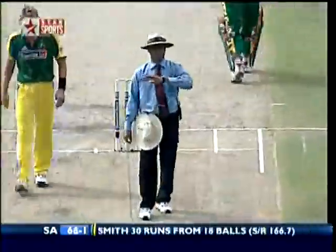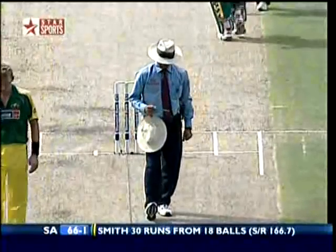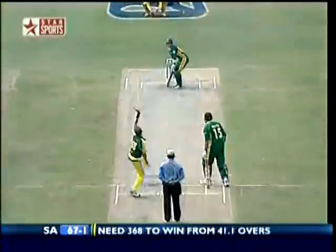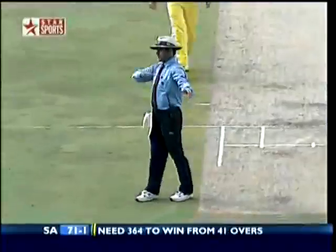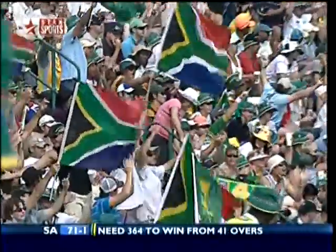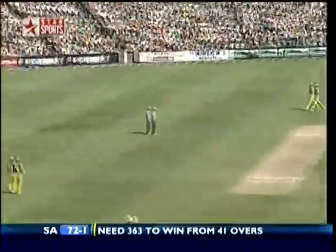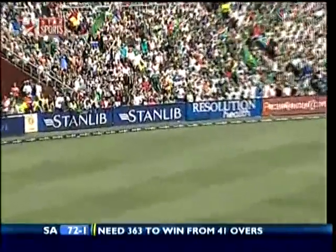Well played. That's the area he loves. Don't pitch it up without a deep mid-wicket. Smith's going well because he'll dispatch it in that area. Oh, he's got it away. That's 4. Take that. Short delivery. And it got the treatment it deserved. Oh, well played. That's 4.